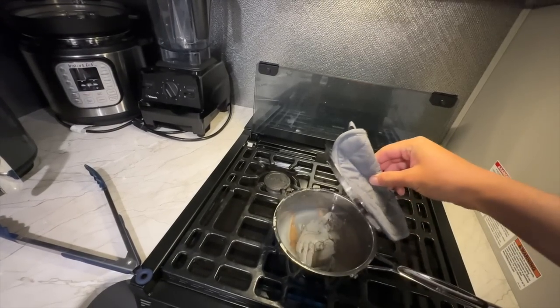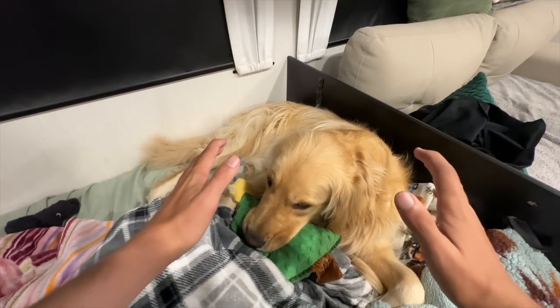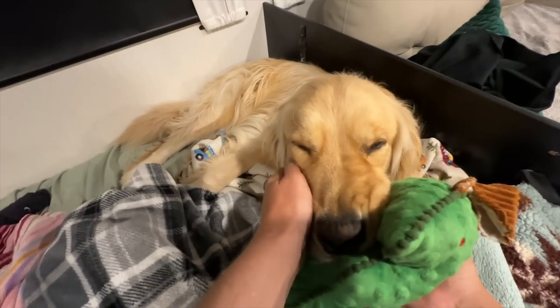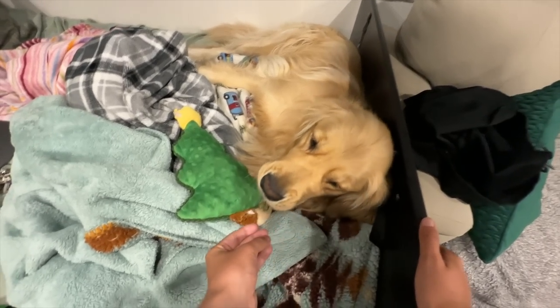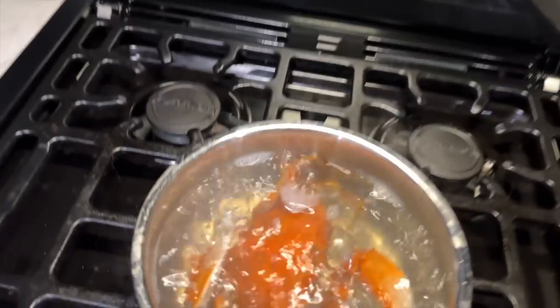So I started boiling some water. We threw the crab in, did a little dance. And if you read the title of this video, you see what is about to go down. We are going to be making some homemade crab rangoon. I have never done this before. Hopefully it's going to work. So we boiled the crab for a few minutes. Look at that. It's starting to change color, looking tasty.